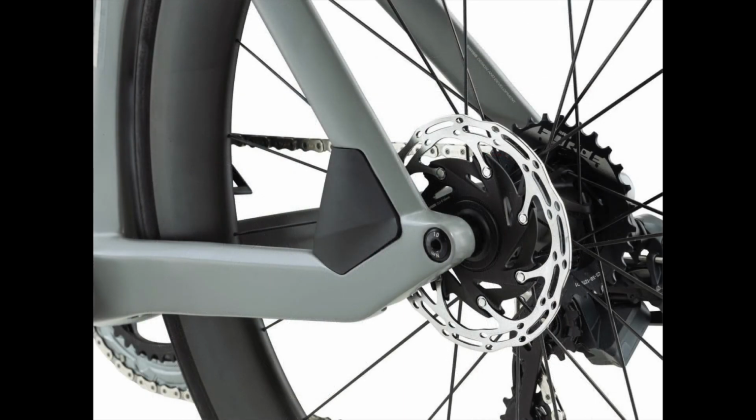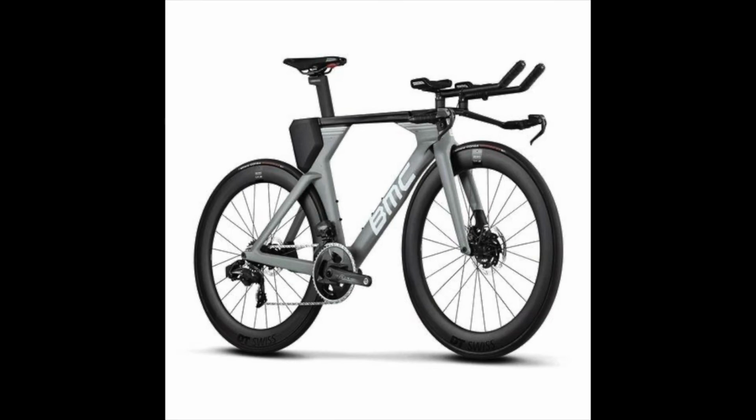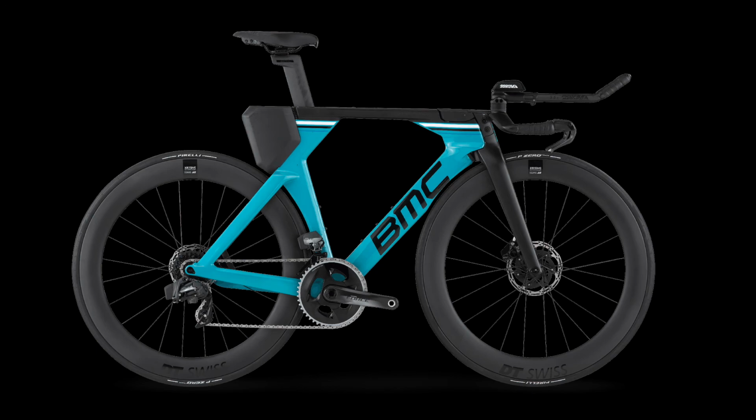But this front chainring is pretty small for time trialling, and it's also interesting that they don't offer a Dura-Ace or a SRAM Red offering. Despite this, the price comes in at around £7,000 to £8,000, which is good value when compared to other bikes on the market. It comes with DT Swiss ARC 1650 wheels, which are 62mm at the front and 80 on the rear. Unfortunately, I don't think there's anything that really sets this bike apart from the others, but it would still be a really good option if you're looking for a new bike.